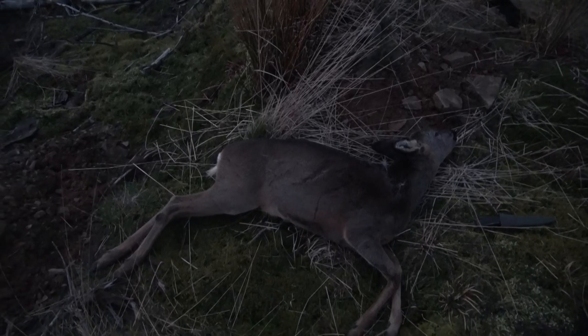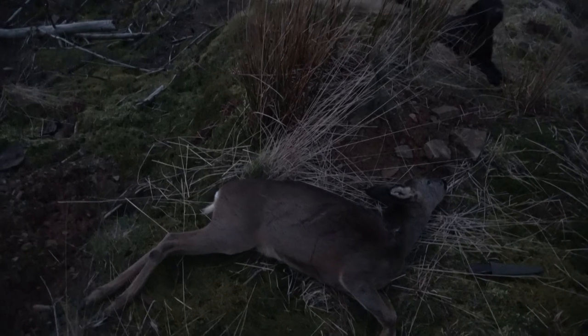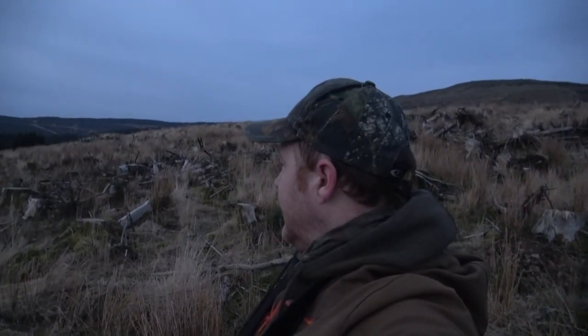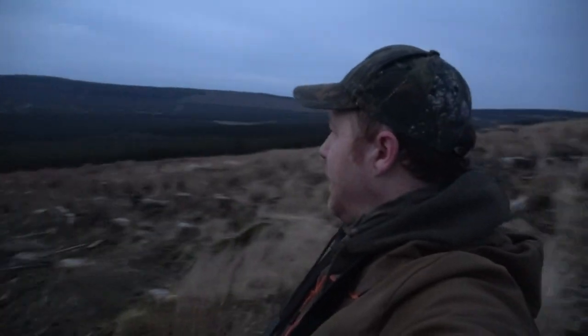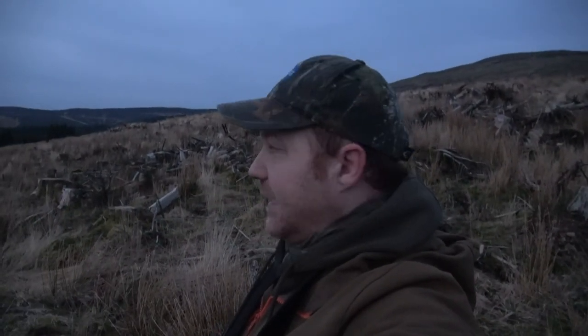Oh, well, there we go. It is actually a little juvenile. I was hoping it was, or a yearling. So that's not too bad. So got to be happy with that. It's a long stalk up a very big hill in a wonderful area. You couldn't ask for more, but I'm certainly over a kilometre from the nearest road, which is a wonder.